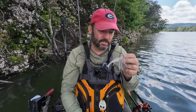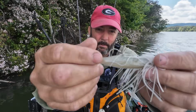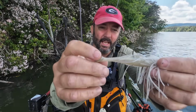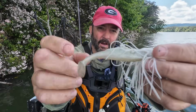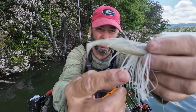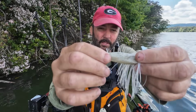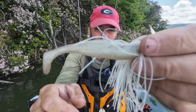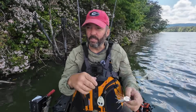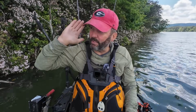But it's great. I pair it with a paddle tail trailer. This is a Z-Man Minnowz, and I can't remember the name of the color, but that's the specific color I use for my white chatterbait. It's a little bit off-white. Got a little bit of gold and silver flake in it, tiny gold and silver flake, but that's what I use all the time.